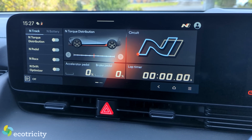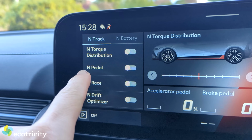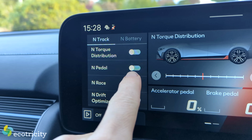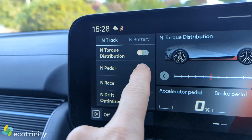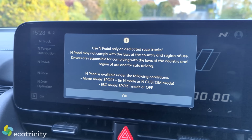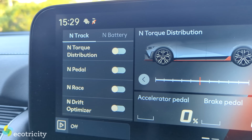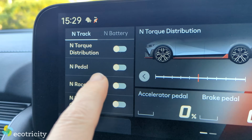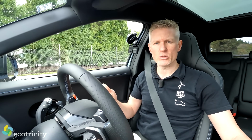Let's start with the top left, N torque distribution. All that does is adjust the level of the electronic limited slip diff between the front and the back. Next is N pedal, and that is the regen braking, but it's regen braking for racetracks. It helps distribute the load when you enter a corner pretty hard between the front and the back of the car. Next is the N race, and that optimizes the battery for either sprint racing, such as on a drag strip, or endurance racing, such as doing laps. It turns on things like the air vents and the battery chilling, that sort of thing.